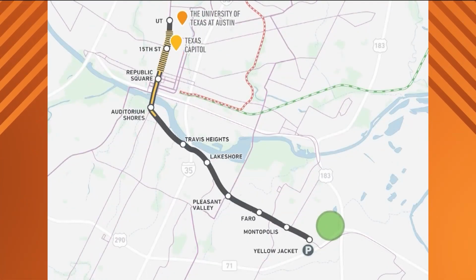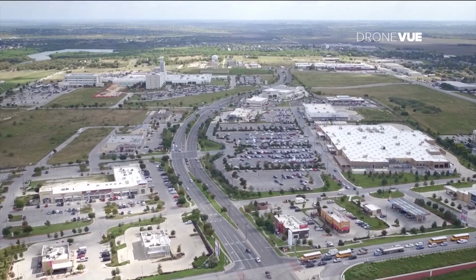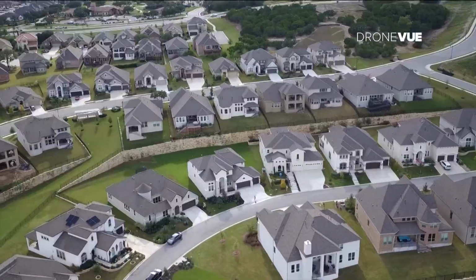Now that the United States Census Bureau has ranked Austin as one of the top 10 largest cities by population, ATP's Lindsay Wood believes Austinites like herself can use this light rail as a chance to reclaim their city. And I grew up in Austin and have seen it change over time. And I love the opportunity to make things easier to enjoy our community again.